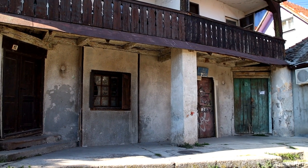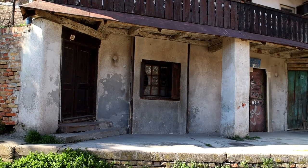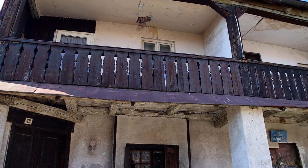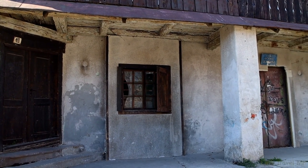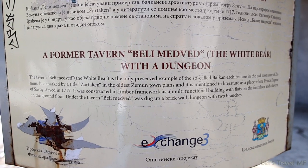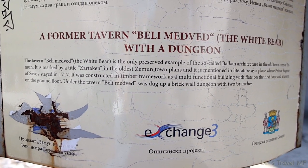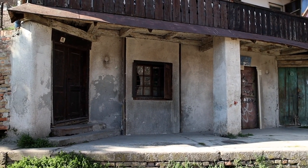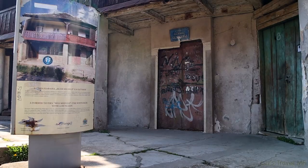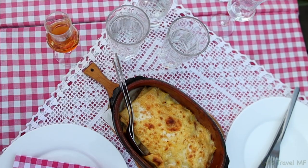Like a piece of history. Like what's that again? Like the Balkan architecture? This was first mentioned in 1658 as the White Bear Tavern. It's probably one of the oldest in Belgrade. So interesting. I think the fortress though would be older, definitely, but still the fact that it's still remaining is pretty cool.